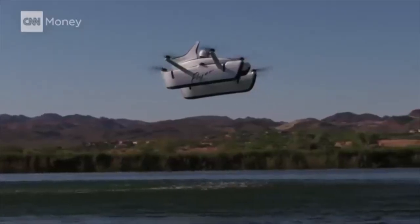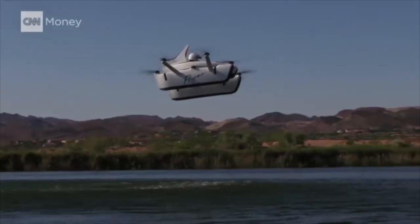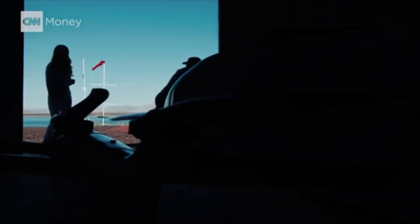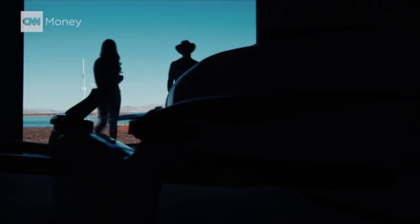Now, it's a long step from Flyer to that, honestly. This is a recreational vehicle. It's meant for recreational flight. But in the far distant future, I can see that maybe we take something similar like this and fly into New York and Manhattan. Flyer is Kitty Hawk's first commercial vehicle. Todd Reichart is the company's lead engineer.